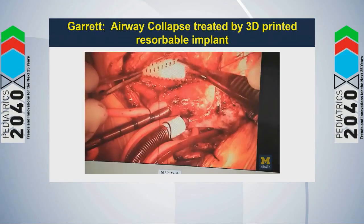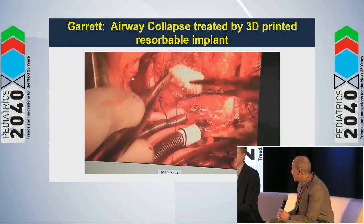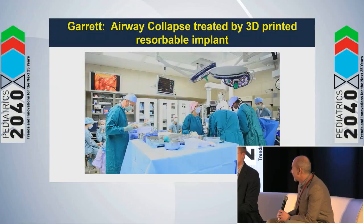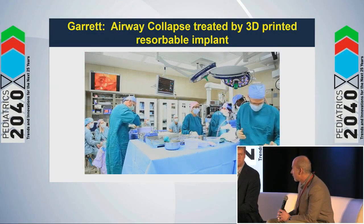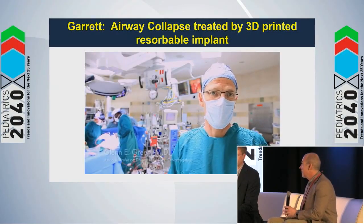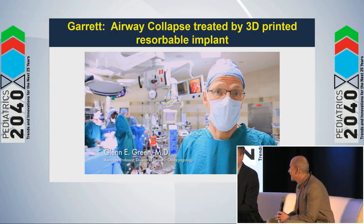So basically, the capability to implant the splints, you can see the implantation of the spiral splint here, has basically saved his life, and this procedure has been done now 4 times with the resorbable splint and once with the permanent splint. So I'll end there, and we can shut off the video.